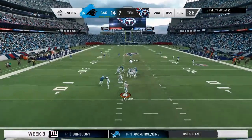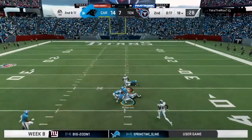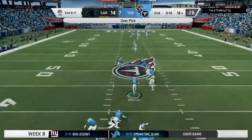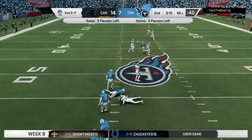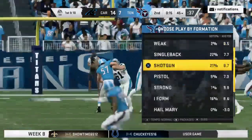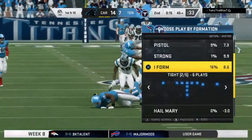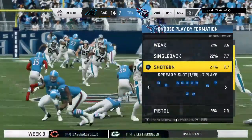Back to throw. Egan taking a shot for Samuel. Oh, and this ball's tipped and intercepted. Picked off at the 39. And his guys have got it back at the closing stages of the first half. The Titans take over 1st and 10 at their own 45-yard line.